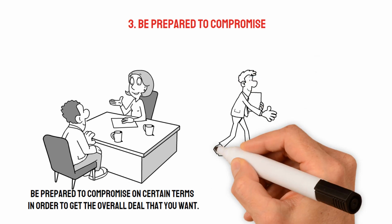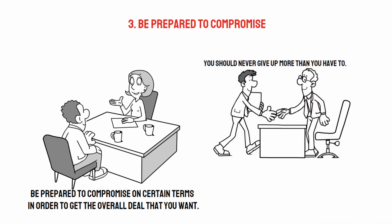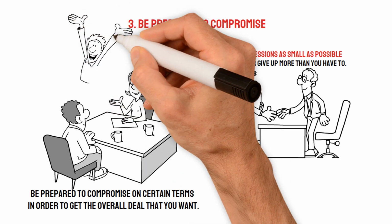One of the most important things to remember when negotiating is that you should never give up more than you have to. You should also try to keep your concessions as small as possible. By doing this, you will be able to get the best possible deal for your company.